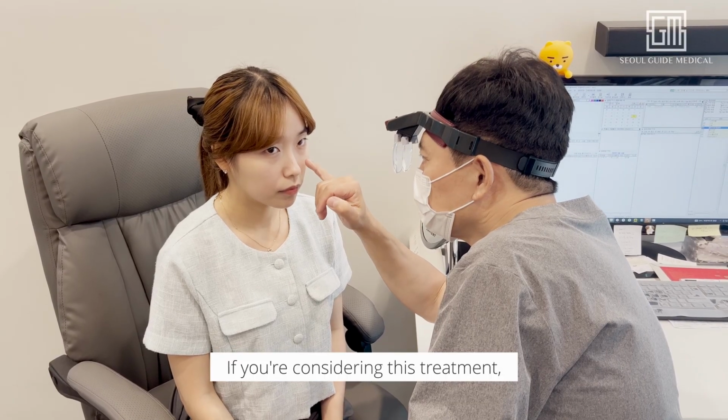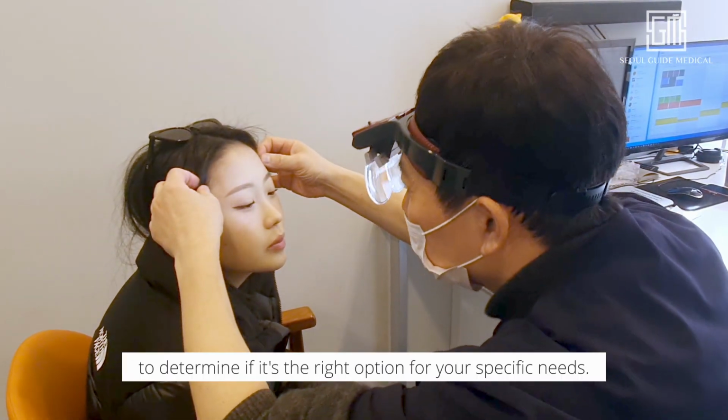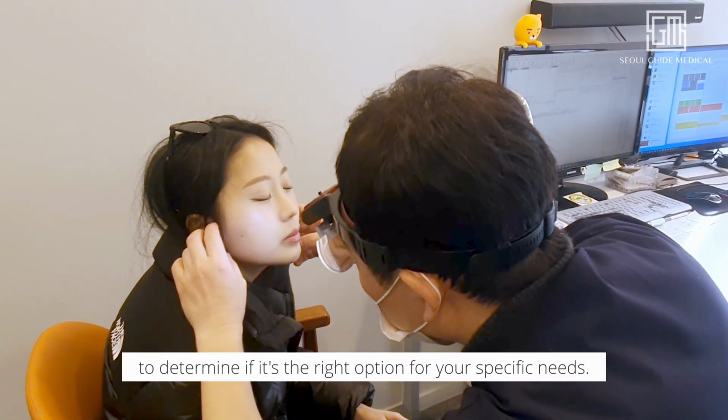If you're considering this treatment, it's essential to consult with a certified dermatologist or skincare professional to determine if it's the right option for your specific needs.